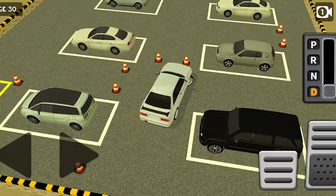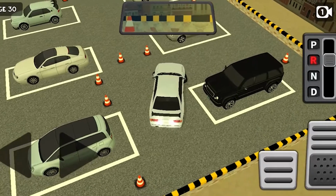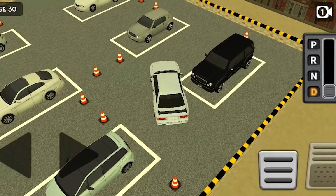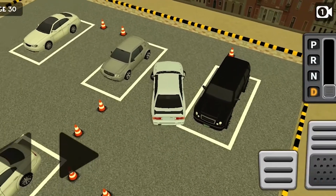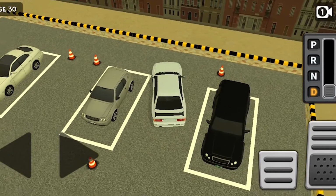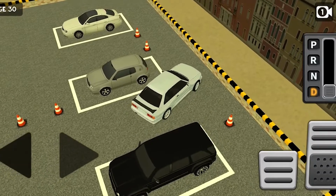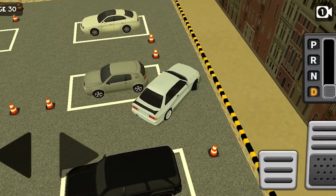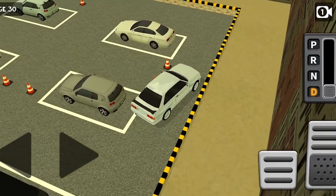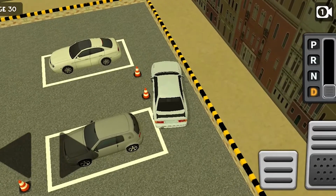We hope this time we will success. The car must back side. Then go. Yes. The car must turn left side. I think this time we will success. The car must not hit the bar. If hit the bar, we will fail.